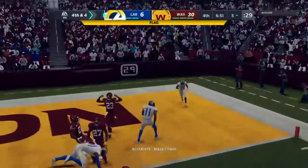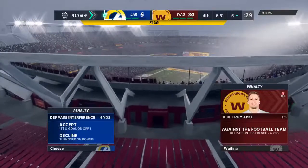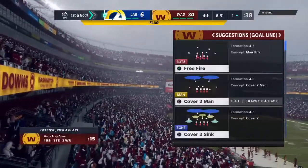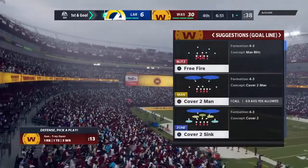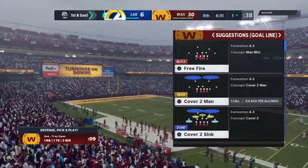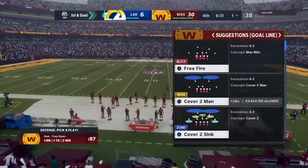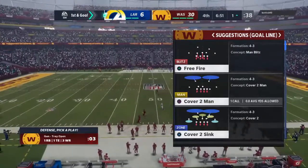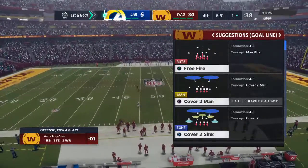Gone. And that is incomplete, but there is a flag. And on 4th down, this is a big call. So they saw the contact before the ball arrived. Penalty flag for pass interference. And trying to avoid pass interference is so difficult. You're trying to slow down these skilled receivers, and somehow, some way, they make plays on the football, and sometimes you're there too soon.